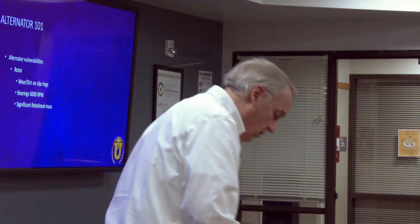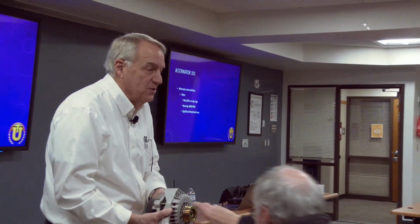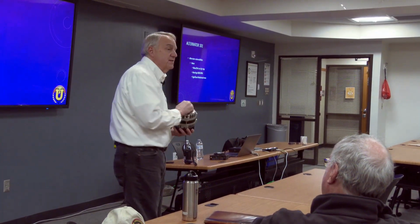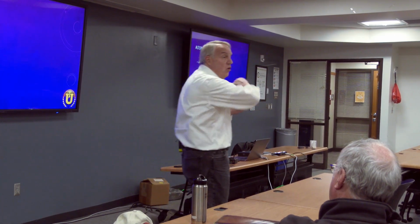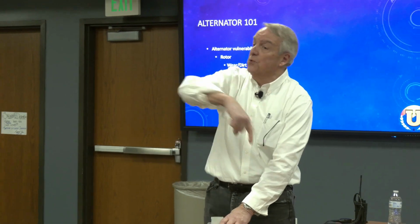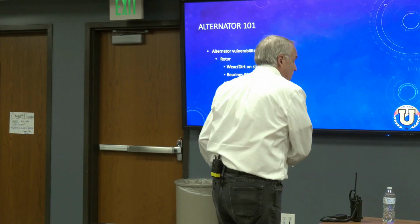The other thing that I want to point out is there's a whole slug of rotational mass here, which I kind of walked around and said, give this thing a twist and feel how much rotational mass is there, right? Now, why is this important? Well, because if I'm slinging this thing around at 12,000 RPM, and I don't have a load on the alternator, so this thing's freewheeling, and the transmission goes from redline back down to 3,000 RPM, I've got a pile of rotational mass here that's going nowhere except back into the serpentine belt and all the stuff that's on the front of the vehicle. Okay, and that's a problem.